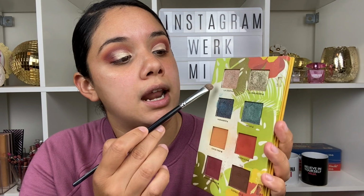Next, for my lid shade, just spraying some Max Fix Plus. And I actually took a mixture, depending on how you want this to turn out, of La Costa and El Malecón, because there's El Malecón on its own. It has those goldish, greenish vibes, but I didn't want too much of the green, more of the gold. So I just mix these two together. First with Malecón and then just a little bit of La Costa on top. And just tapping that on my lid.